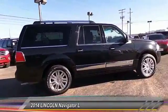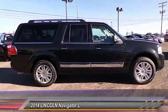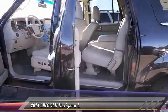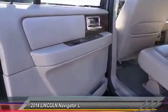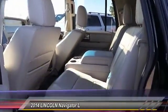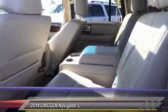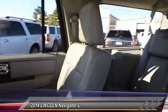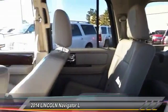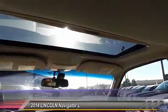This vehicle has less than 55,000 miles. Here are some of this vehicle's great options. Backup camera, heated seats, keyless entry, traction control, Bluetooth wireless data link for hands-free phone, auto dimming rear view mirror, child safety locks, fog lamps, security system, dual front airbags.